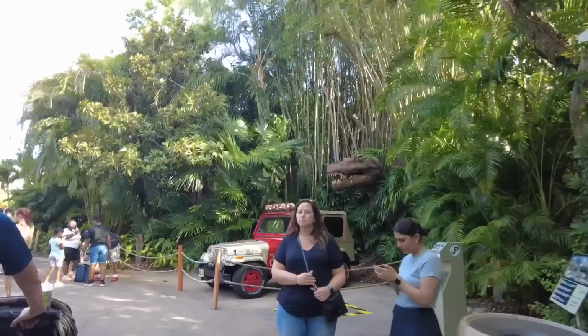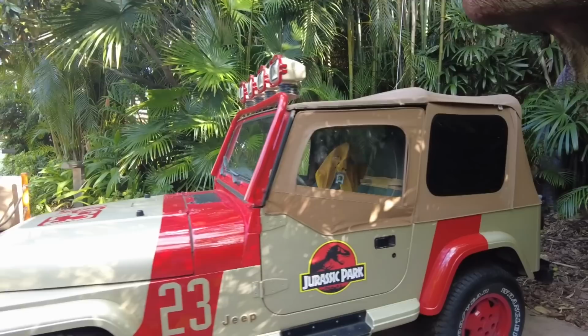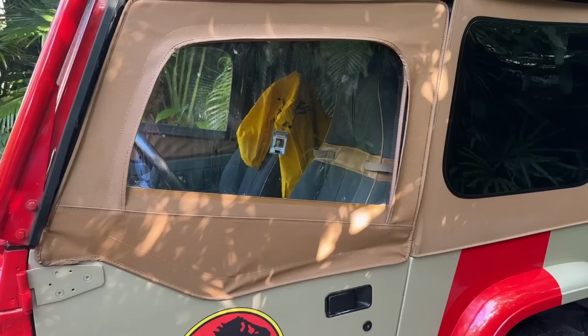On our way to the Meet the Velociraptor experience, just wanna point out this Jeep right here, screen use. Also, you've got a Spinosaurus from Jurassic Park 3. But if you take a closer look inside the Jeep, you can see who is driving based on that yellow rain jacket and that ID badge.